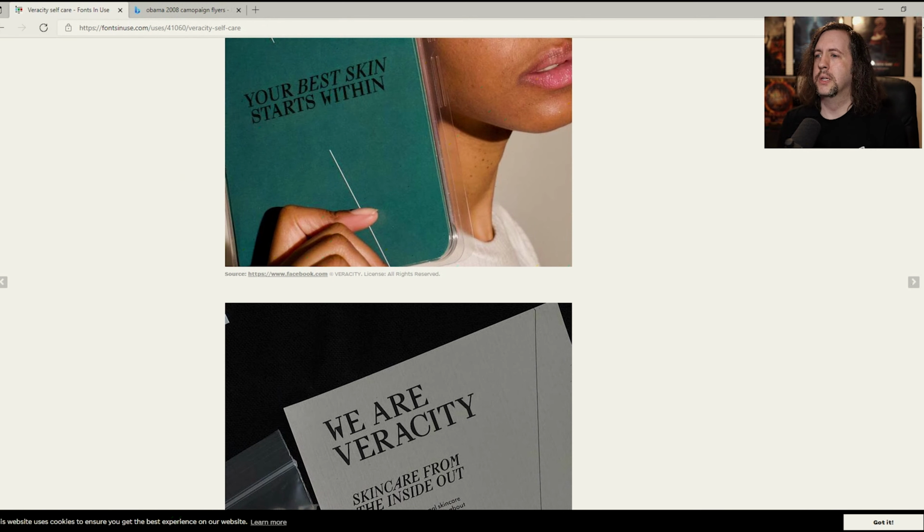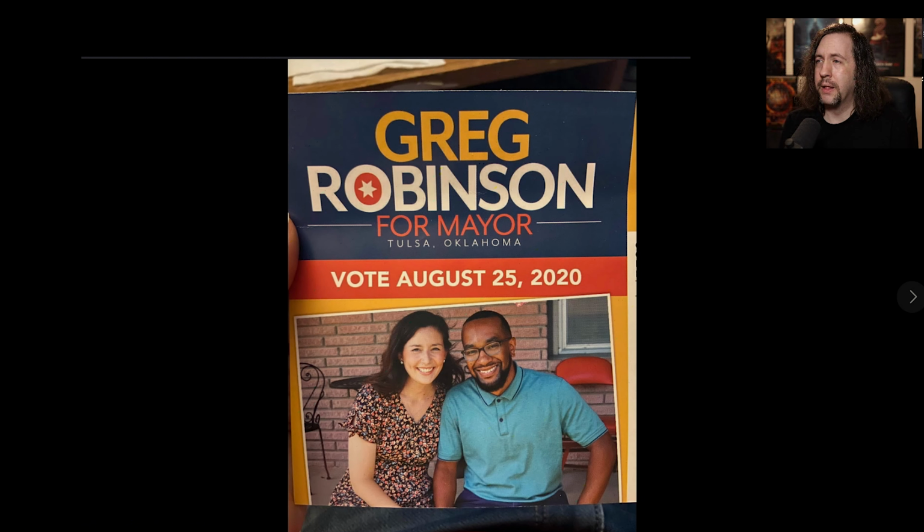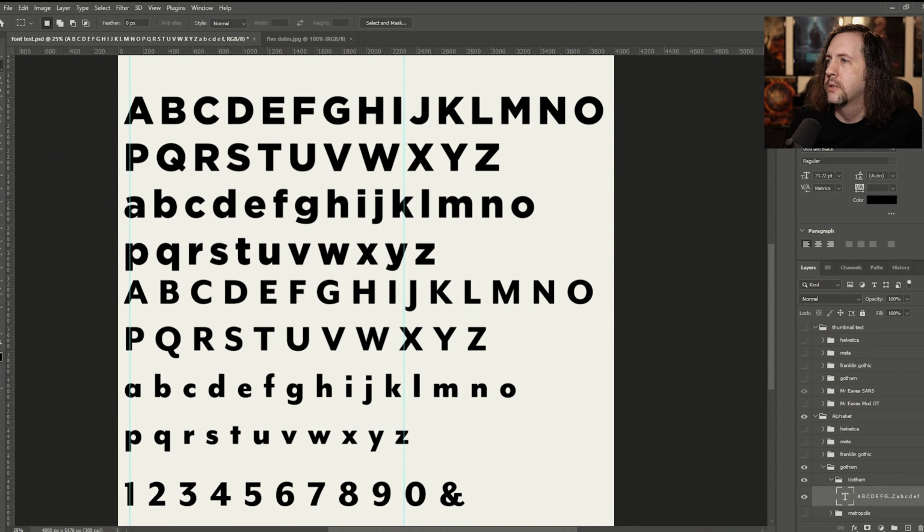And I also noticed that it was used in a lot of campaign mailers with the 2020 campaign. And here's one that I remember getting in the mail. I was like, that's a really clean font. And I did some analysis, and it came up that it was also Mr. Eaves Modern. So we come over here and just compare Gotham up at the top versus Mr. Eaves at the bottom.